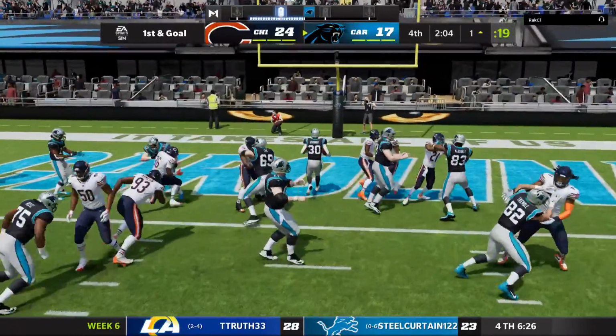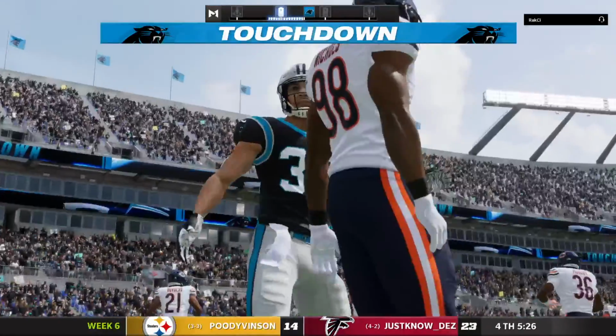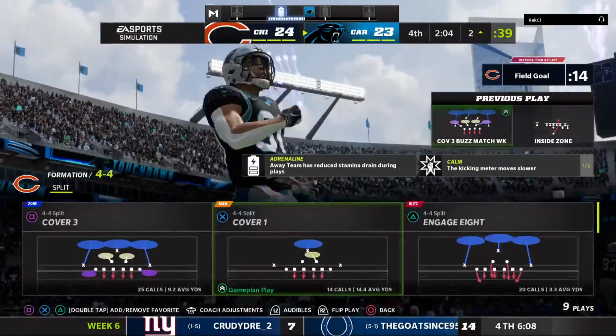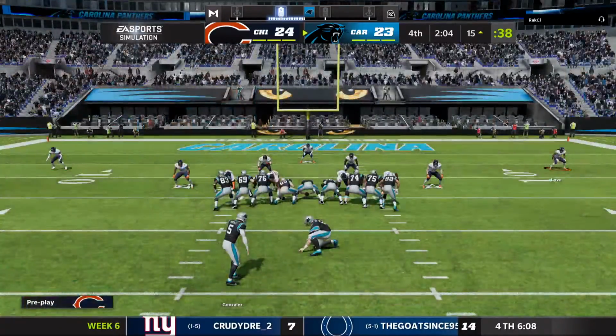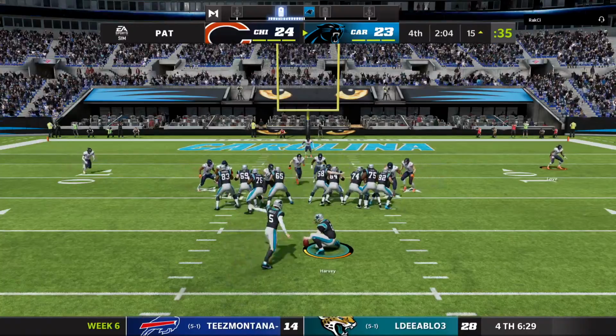They'll look to run with Hubbard, and he'll take this into the end zone. Touchdown, Carolina. Chuba Hubbard with his 2nd touchdown of the game, 4th of the year. And the Panthers are an extra point away from tying this game here in the final minutes.